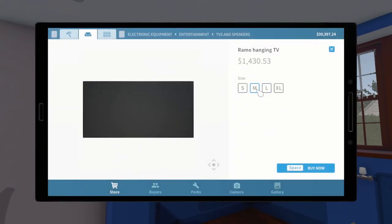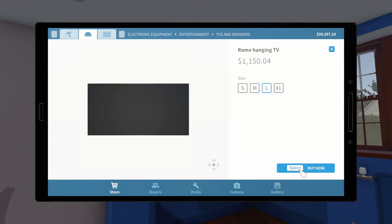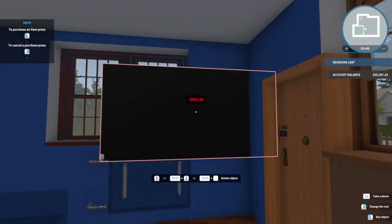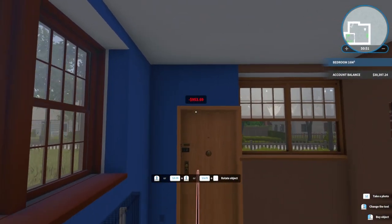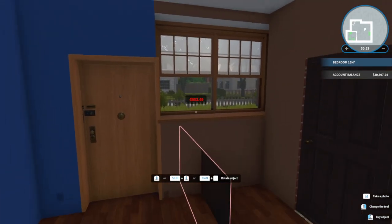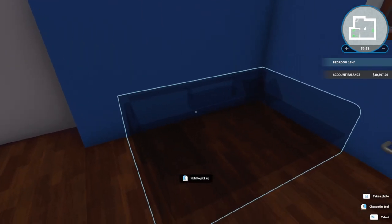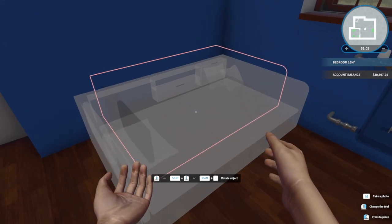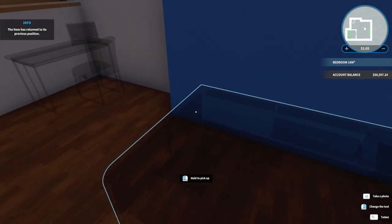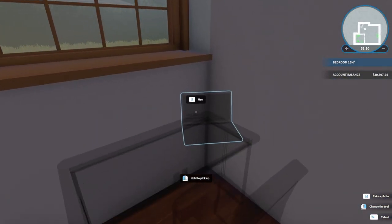I guess we'll have to have a... Oh. Who can live with such a tiny TV? Oh. There's a reason to buy a different house. Can't fit the TV in here. I don't know why in the world this is invisible. Okay, well, let's take a look.